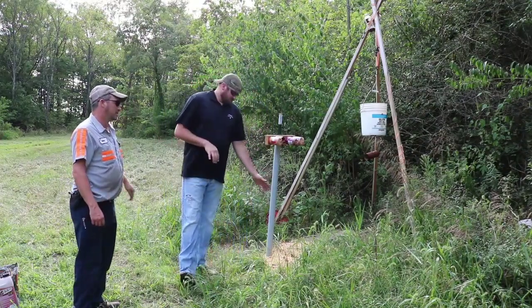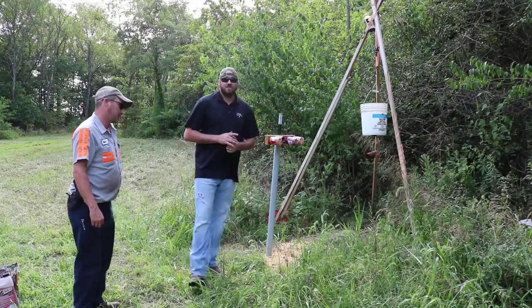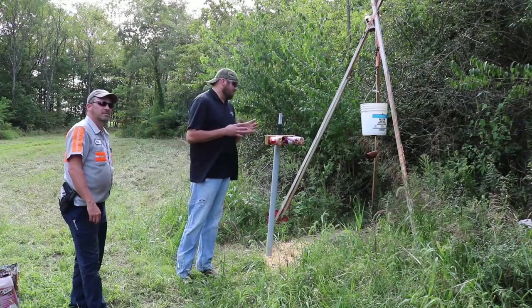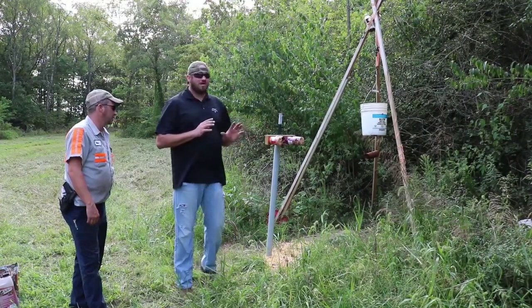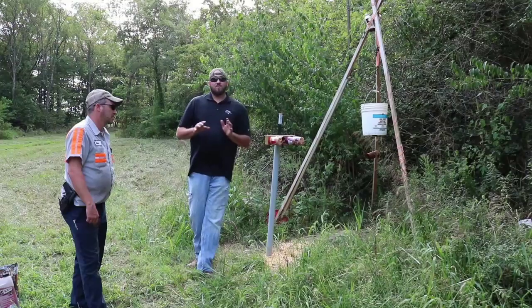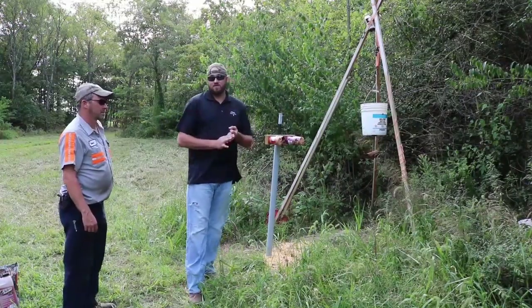As you can see down here, they didn't really eat all the corn. We put out 50 pounds of corn, and I'd say there's still about 25 pounds on the ground. I didn't get as much activity as I thought I would. I don't know if this being new is scaring them away, maybe the bucket, I'm not really sure, but something kept them away. But we did get three decent bucks in here repeatedly on the cameras.